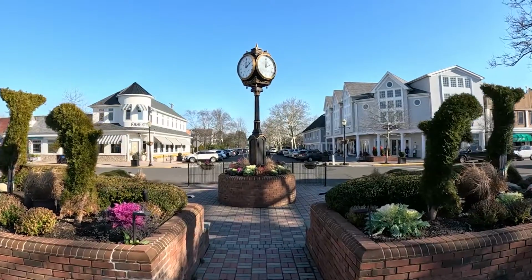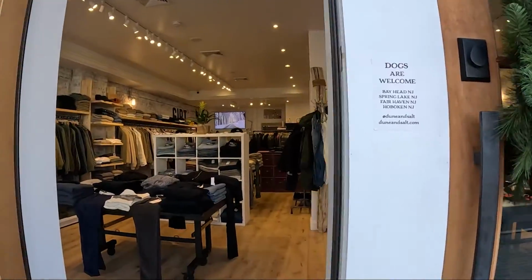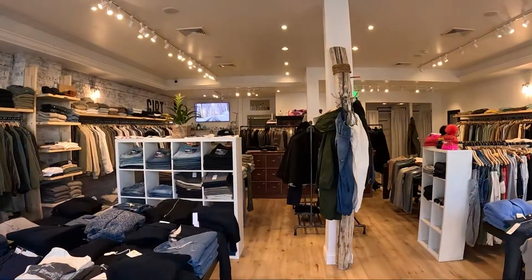When it comes to shopping in beach towns, at least in my experience, usually I feel like the shopping's a little inconvenient or it's lacking in some capacity, but that's definitely not the case when it comes to the Jersey Shore. Easy access to grocery stores, malls, outlet shopping, and there's really nice boutique stores. When I was in Spring Lake filming for this video, there's tons of cute boutique stores, and I have to say that the people here are really, really friendly.